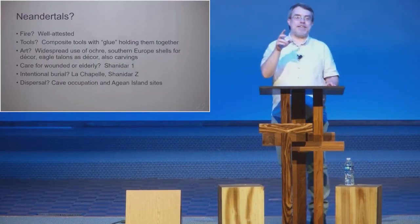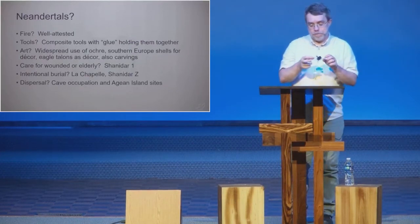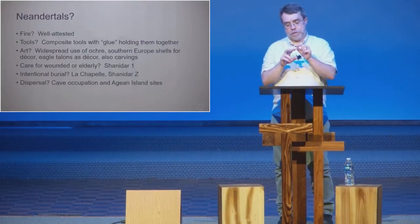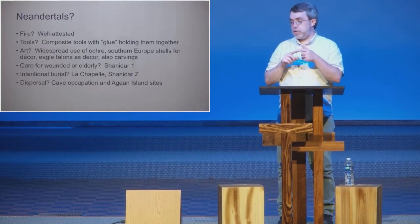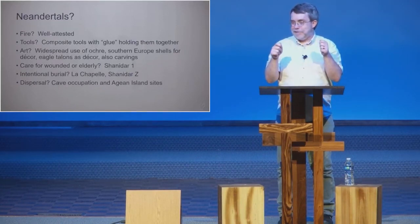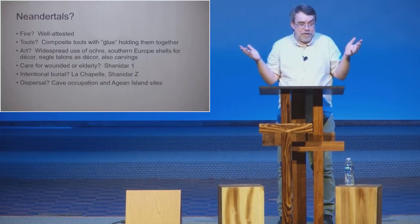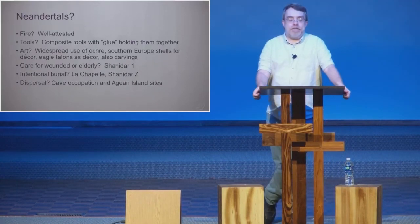We have evidence, at multiple sites now, where we found eagle talons that have been pulled off, with clear cut marks on them, and clear wear marks as well, where they have been wrapped up with something and worn. It's the only thing I can think of. They're wearing these things. So we also have carvings.